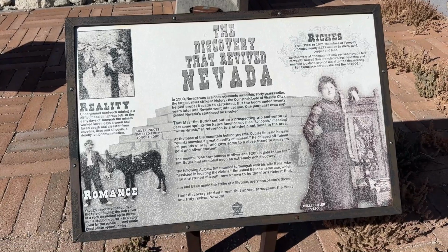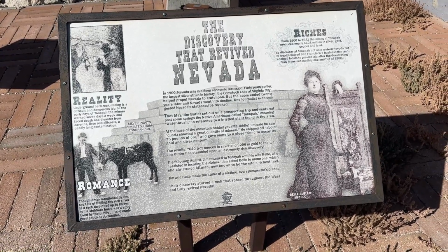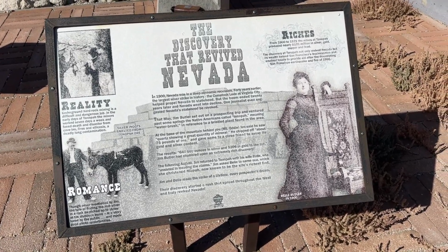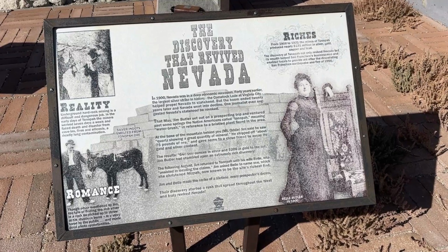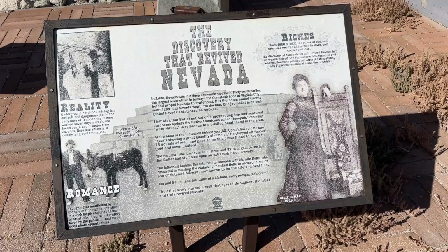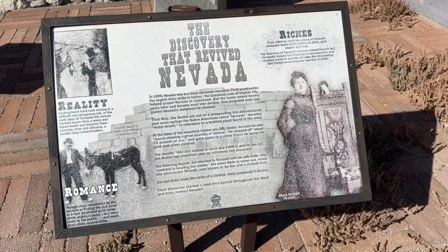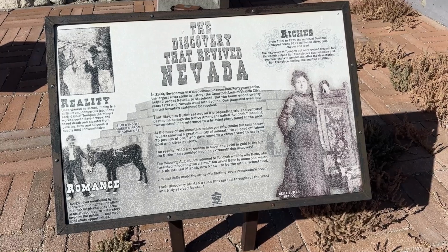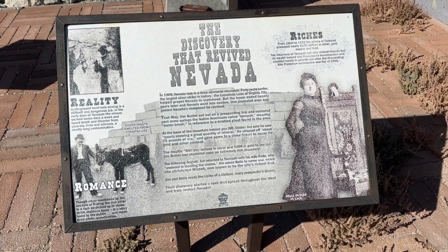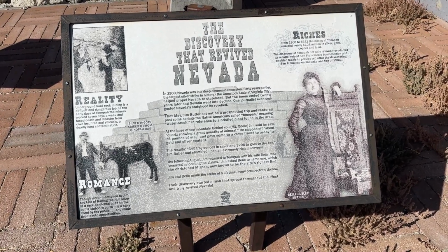The discovery that revived Nevada. And they talk more about how this deposit of silver was discovered. Wow, 75 pounds of ore, and it had 640 ounces of silver and $206 in gold to the ton. So, it's pretty good.